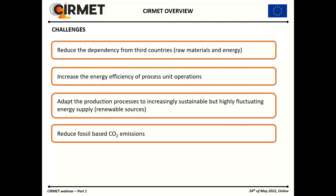The next challenge is the reduction of fossil-based CO2 emissions. This is, of course, related with climate change and with this ambitious objective of the European Green Deal to try to reach climate neutrality by 2050.